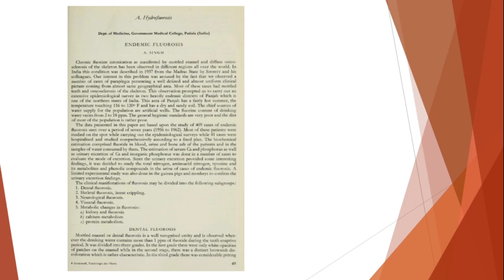Most of these patients were studied on the spot while carrying out the epidemiological surveys, while 41 cases were hospitalized and studied comprehensively according to a fixed plan. The biochemical estimation comprised fluoride in blood, urine, and bone ash of the patients and in the samples of water consumed by them. The estimation of serum Ca and phosphorus, as well as urinary excretion of Ca and inorganic phosphorus, was done in a number of cases to evaluate the mode of excretion. Since the urinary excretion provided some interesting findings, it was decided to study the total nitrogen, amino acid nitrogen, tyrosine, and its metabolites and phenolic compounds in the urine of cases of endemic fluorosis. A limited experimental study was also done in guinea pigs and monkeys to confirm the urinary excretion findings.